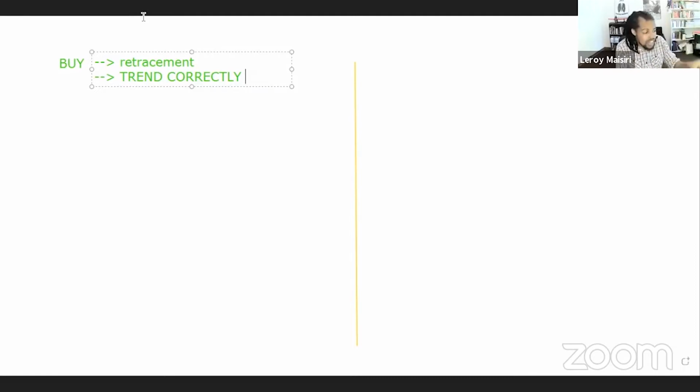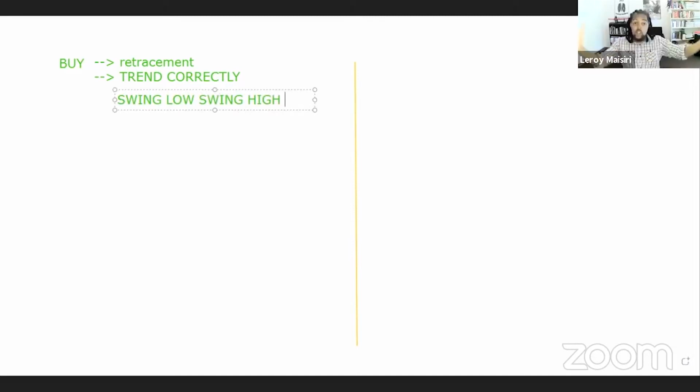All right. So, trend correctly, retracement. This is what it looks like. This is what you need to be looking for in your chart. If it's a buy trend, a going up trend, then a retracement obviously looks like it's coming down. There are key things that you need to see. Number one, you need to see what we call a swing low, swing high. You need that. A swing low, swing high. This is non-negotiable. Without the existence of both swing low, swing high, and a dump, right?